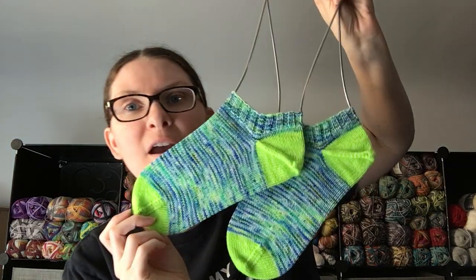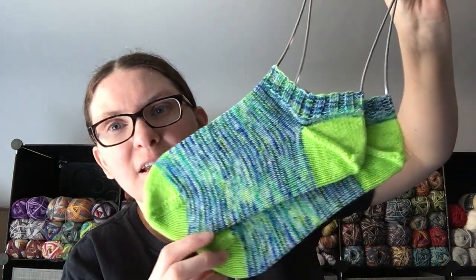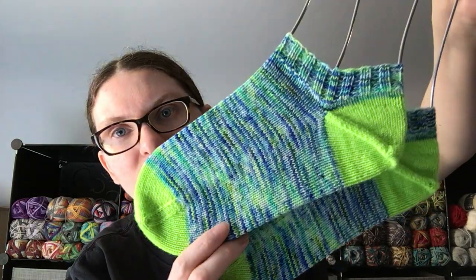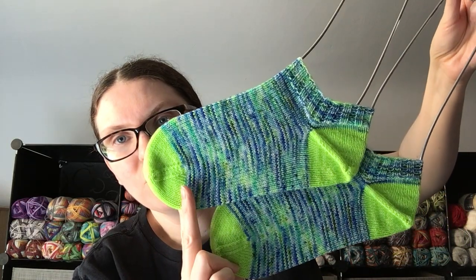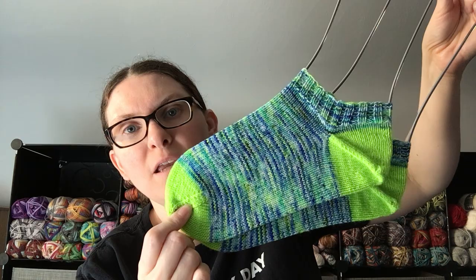All right. I have more sock WIPs, so I'll talk about needles and such later. And I finished another pair. Oh, look at these. This is looking like yellow, but it's really green. It's a neon green. But these are pineapple yarns. This was a July 2020 sock set club color. So I did shorty socks. You had 50 grams of this main color and a 20 gram mini. So I did some shorty socks.